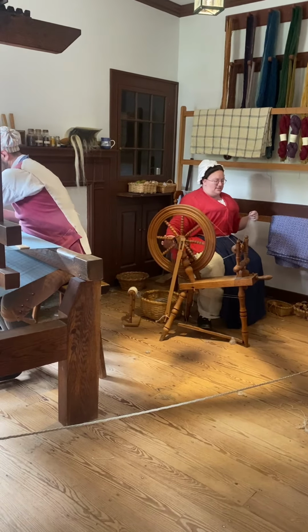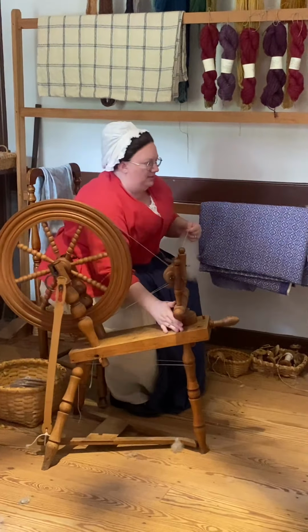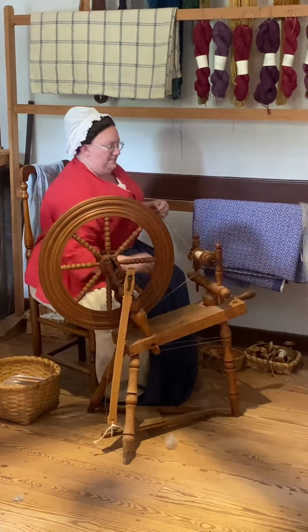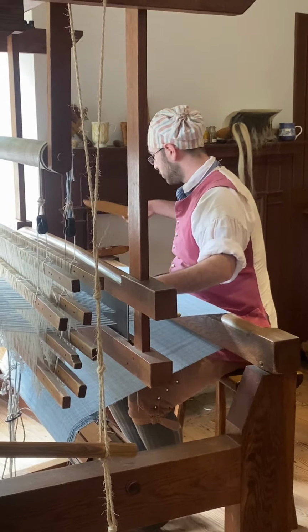Now, if I want to, just for the purposes of illustrating, I can pull onto it and let it go very, very carefully, and then let it wind on. That's going to be a little less efficient, because this way I can keep going and do all of it at the same time, my hands in the same space. But it is also possible to do it separately, because they just spin at slightly different rates.